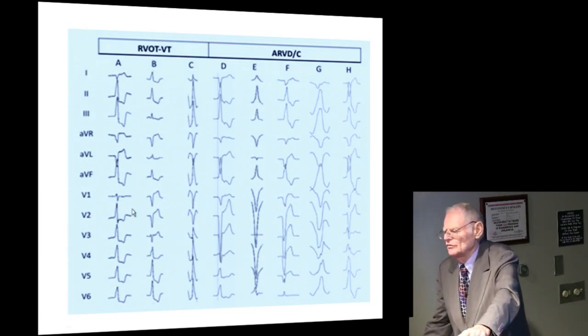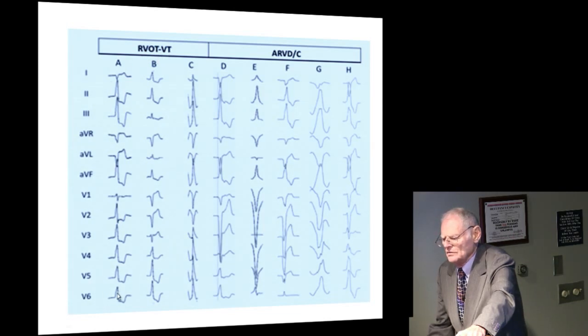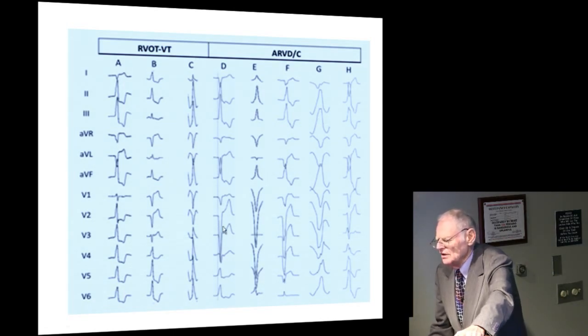So let me just show you a bunch so you'll have a feel for what we're talking about. These are a series of patients with right ventricular outflow tract VT, or PVCs. Again, this is the more benign variety, and you can see that these generally have shorter QRSs, and they have more normal transitions and not much in the way of notching. If you look at the folks with ARVC, you can see the QRS duration, particularly in lead 1, is much wider than in RVOT. You can see the transition, if the transition is later, that's highly specific.